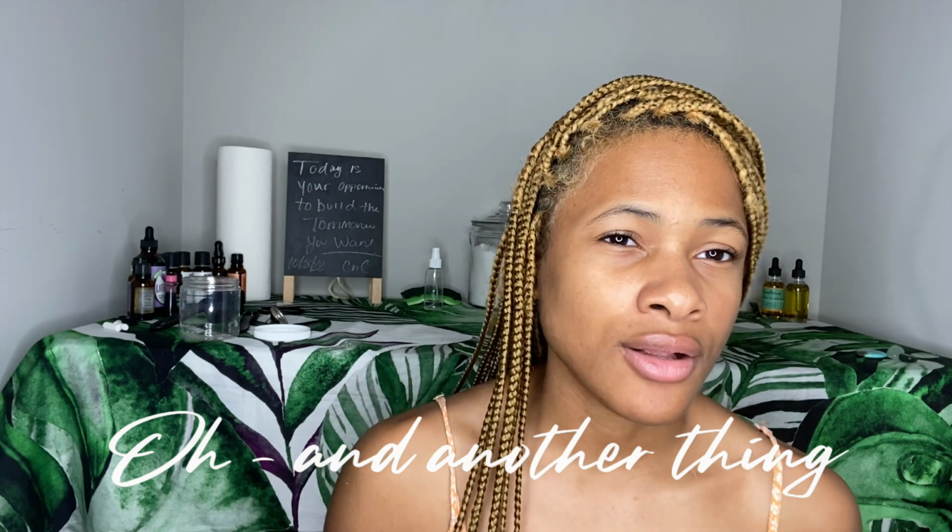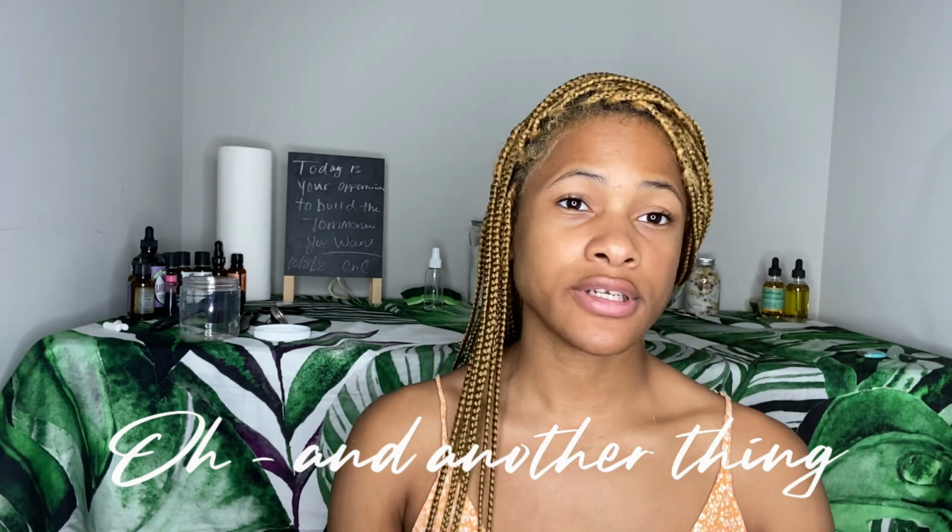Don't you think all clothes are cotton? No, all clothes are not cotton. It might say 80% polyester, 20% cotton. Make sure you're getting 100% cotton clothes.